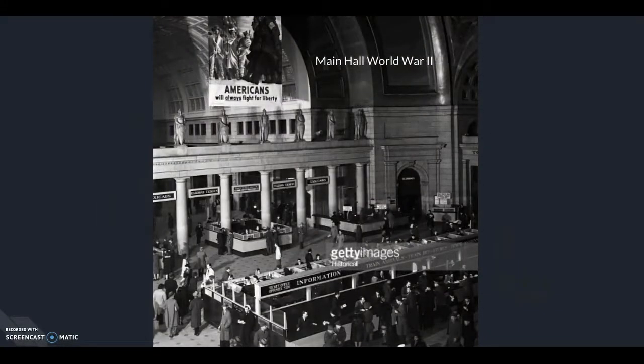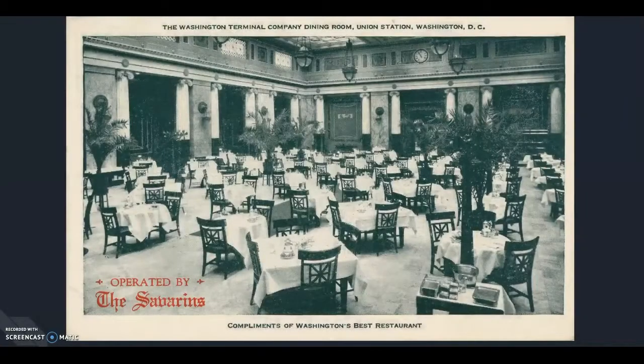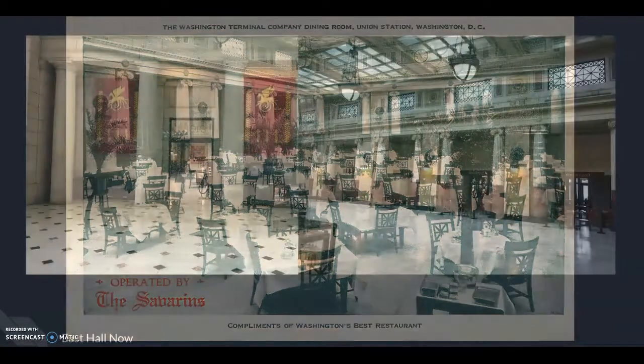During World War II, Union Station became the center of the world. Over 200,000 people crammed through the station. Most of the main hall had to be occupied by ticket counters. The East Hall was the dining area and remained a restaurant until the late 1950s. It is now a shopping center.